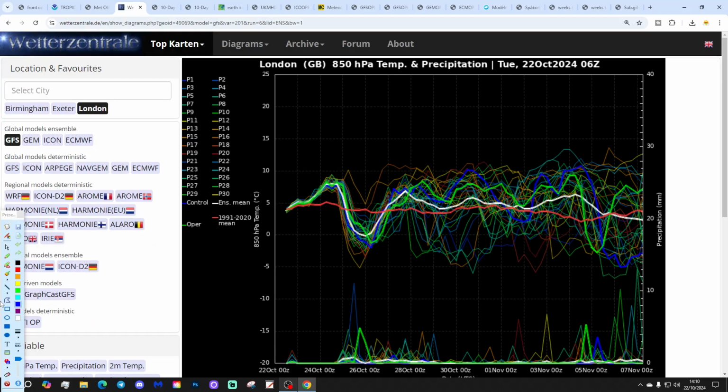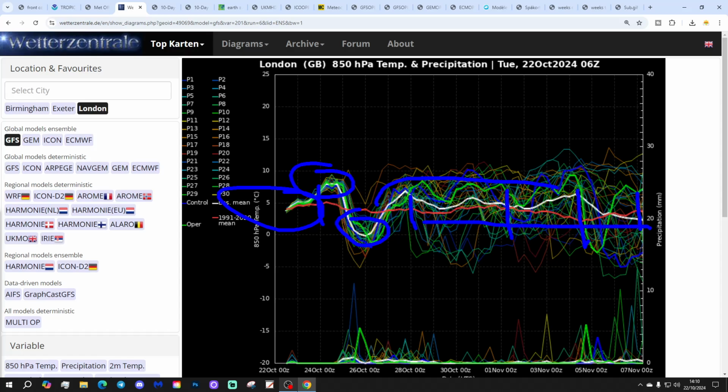These are the GFS upper air temperature and precipitation ensembles for the next couple of weeks, looking at London today. The red line is the 30-year upper air temperature average for London. Starting off around average at the moment. We'll see the upper air temperature ticking up a little bit in the next day or so, then dropping down a little bit through the middle part of this week. Then lifting back up again through the end of the week into the weekend and on into next week. Generally a little bit milder than average as we're pushing on through the first week of November.